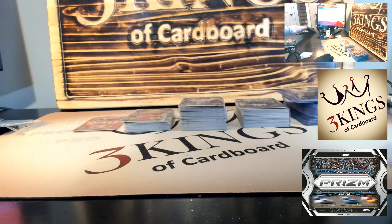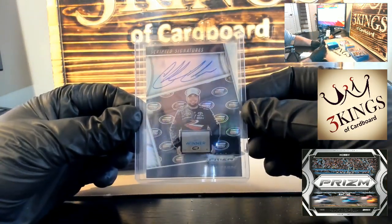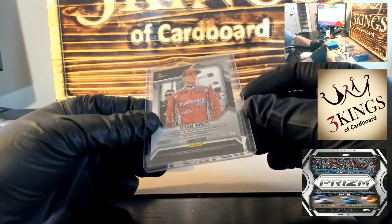Autographs. We did have 2 points, so we're going to be short two autos. We had Colin Cabret base auto. Let's save that for last. Ryan Reed blue, number 260.